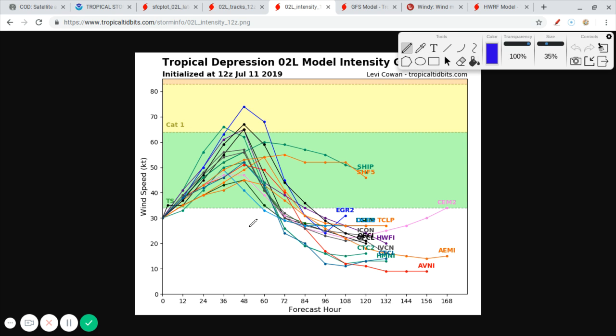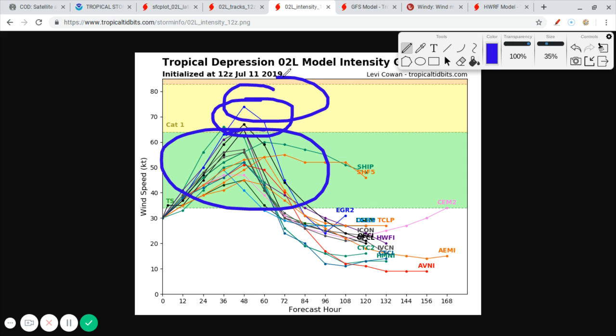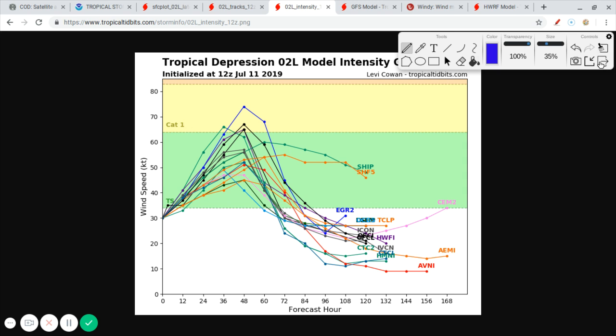This is the model intensity guidance. You can see right now it's forecasted to be a tropical storm or maybe a Category 1 hurricane. But first of all, this is not forecasted to be a tropical storm right now at this time, which is 11:51 a.m. on Thursday, Eastern Daylight Time. You can see it's not forecasted. That may be a sign that this could get a little stronger than what's predicted. Maybe like a mid-end Category 1 hurricane, and it makes landfall. Or a Cat 2, which is probably unlikely, but it could happen.